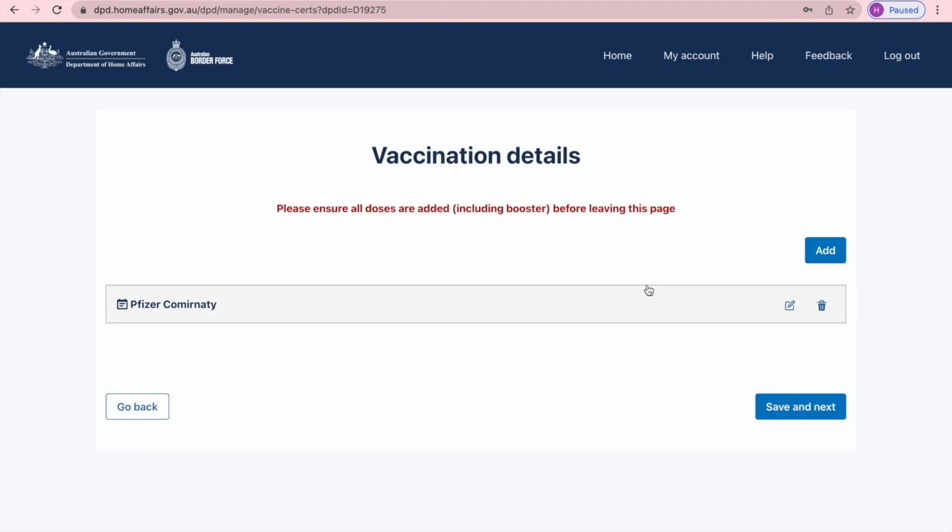Okay, so once you have uploaded your documents, so as you can see here, vaccination details, please ensure all doses are added, including booster, before leaving this page. So if you haven't added your booster, then go to this icon here, press on it, and it will take you back so that you can update those records. And you will come back to this page. Once you're happy, then save and next. If you do need to add more information or more evidence, then go ahead and press add. Okay, let's go to save and next.